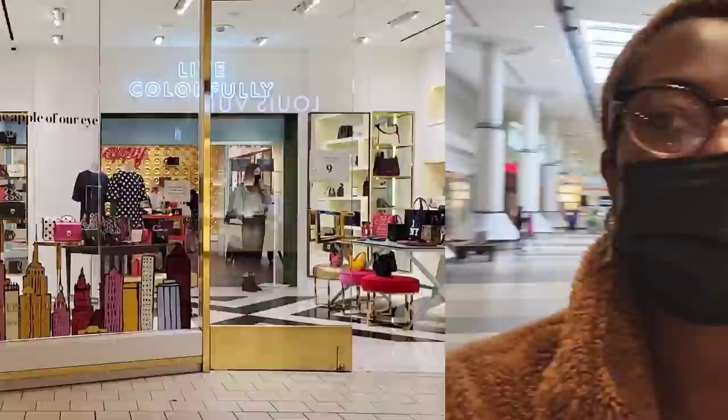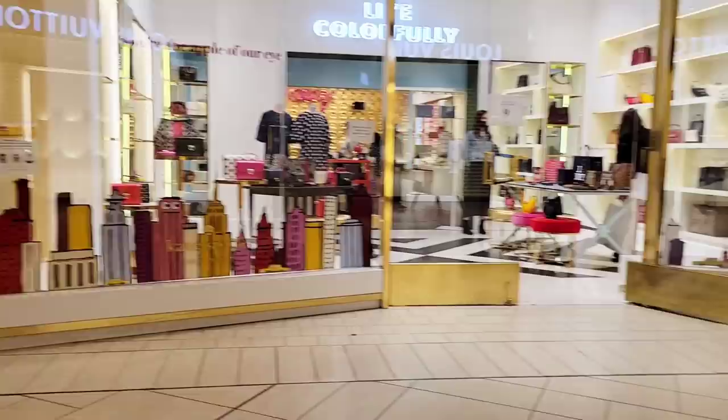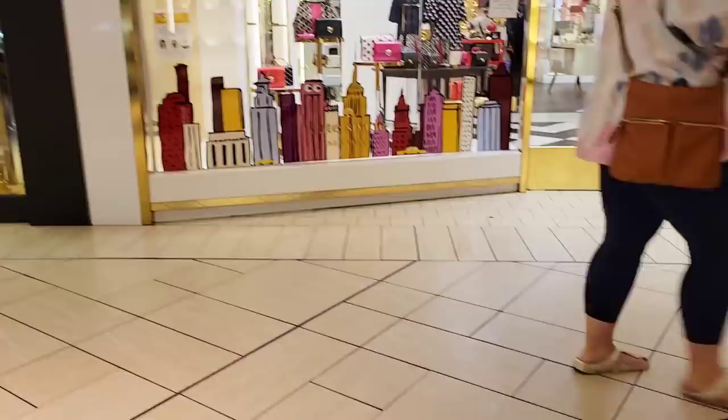Just admiring this Kate Spade window display. Kate Spade always has the nicest displays. This is obviously in honor of their new collection, the Mercer Street collection, I want to believe, with the buildings and New York and the skyline. Really pretty. I love Kate Spade for its colors and fun designs.